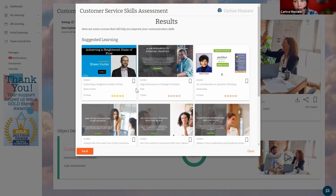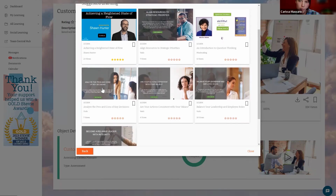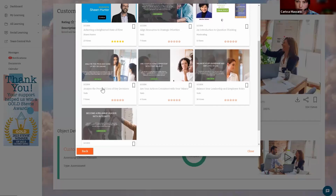Because we want this to be a personalized prescriptive approach, where immediately my suggested learning is at the beginner level, whereas Kent, based on his questionnaire form, immediately sees advanced level training. So what you're seeing here is results text, as well as right away I can jump in at my level with suggested learning, whatever the type or modality.